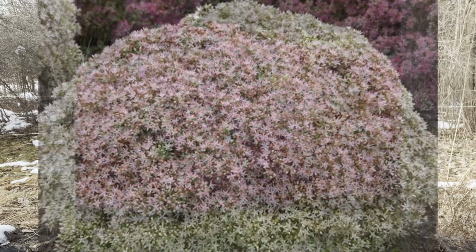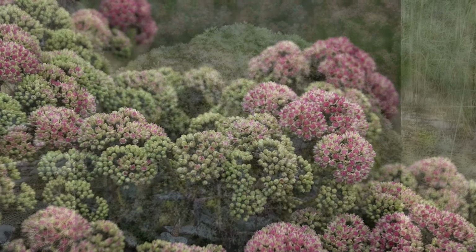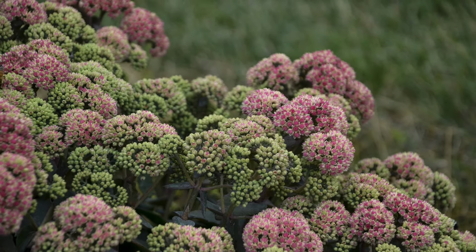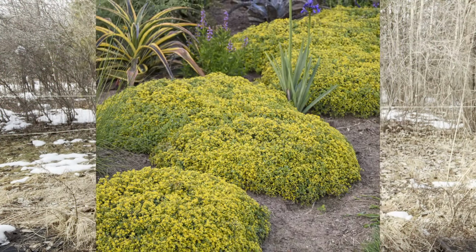You don't have to stick with just one variety. Before there was the autumn joy sedum. I think that is one of the more popular ones, but now you have all sorts of varieties, and Proven Winners is coming up with all sorts of different varieties of sedums as well. They have one that I really want in my garden. It is the Back in Black sedum.